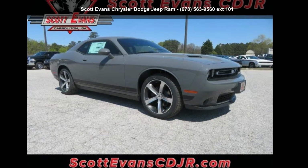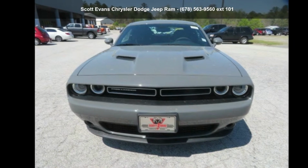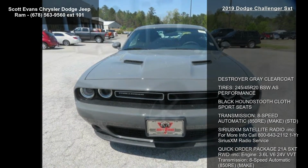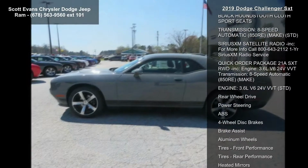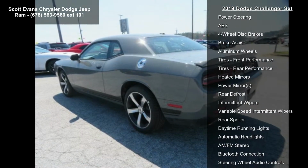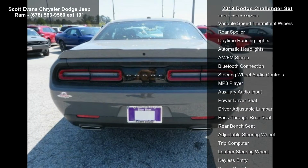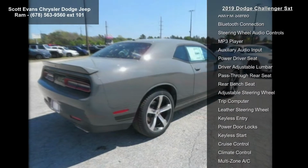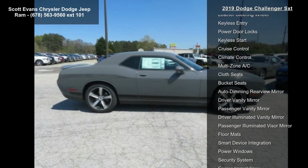Check out this Dodge 2019 Challenger SXT. If you are looking for an automobile with great features, look no further. Enjoy these notable features: destroyer-grade clear coat, tires 245/45 R20 BSW performance, black houndstooth cloth sport seats, transmission 8-speed automatic 850RE, make STD, Sirius satellite radio included.